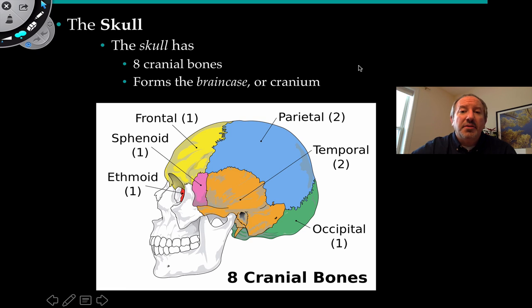And so, in earnest, our conversation is about these eight cranial bones. And so they are the occipital bone, which is posterior, back here. You have this side bone called the temporal bone, which is sort of right next to your ear. And then the side of your cranium is a parietal bone.